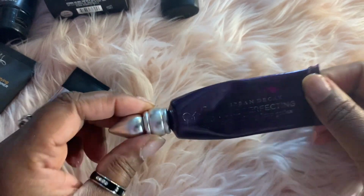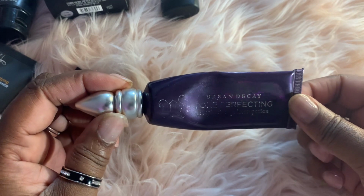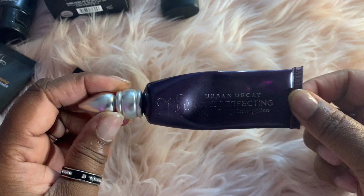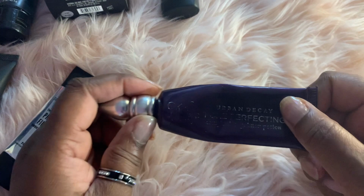And if you don't mind paying high-end prices, try it. I mean, it really is good. This Urban Decay Pore Perfecting Potion is amazing, I'm telling you. But I just try not to use it so much because I pay a pretty penny for my foundation. So yeah, I don't like doing that.